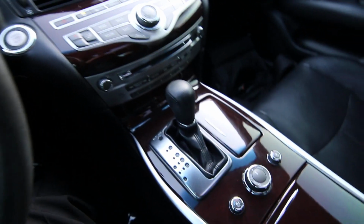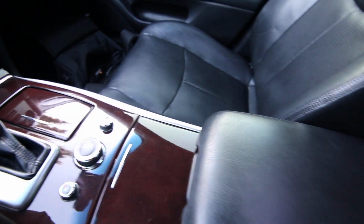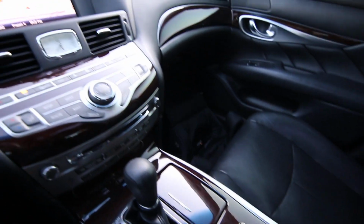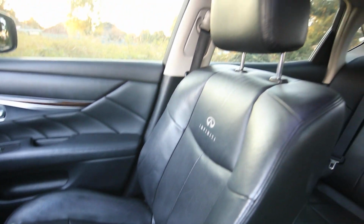Today I'm going to tell you about this gorgeous 2012 Infiniti M37X all-wheel drive that we have for sale. We took this one in on trade, and some of our nicest pre-owned vehicles come in on trade. This one's no exception. It's a clean Carfax vehicle. We do have a complimentary Carfax report. Only 2 previous owners. Beautiful color combination in black on black.